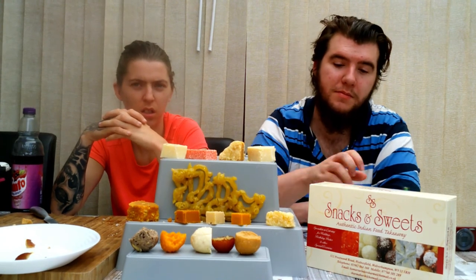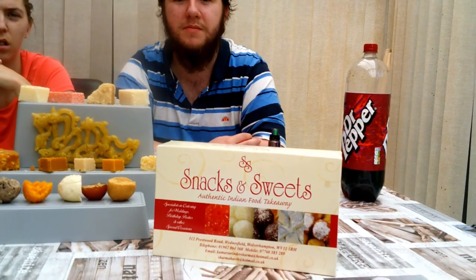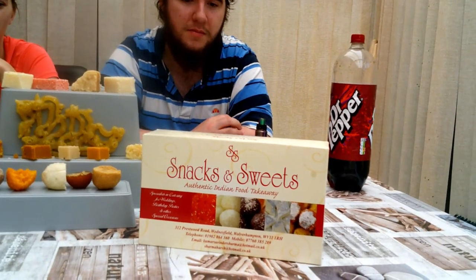So if you want to go there, guys, and have a taste test, it's called Snacks and Sweets, and it's in Wednesfield in Wolverhampton.